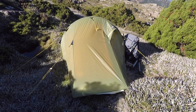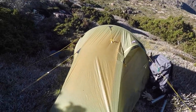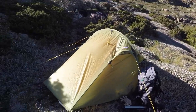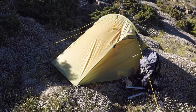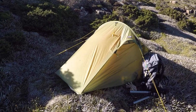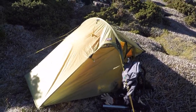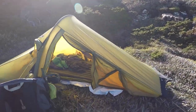It's a good tent. It doesn't breathe too well, so you end up with condensation on winter trips or when it's really cold. It tends to drip on your face. It's because the fly comes right down to the ground. But it is four season. As you can see, I've got it staked out. I've had it in katabatic winds up on the other side of this range.